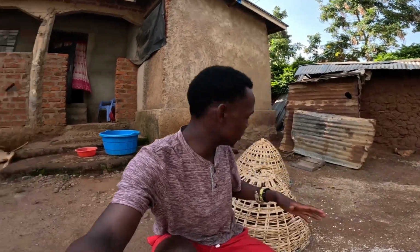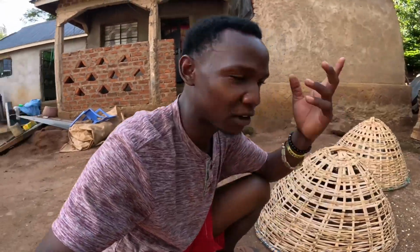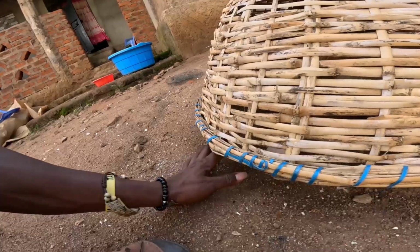Real life situation to the chicken. Look at this chicken. Why have I even brought this story? I've seen an egg in here. Let me pick it.